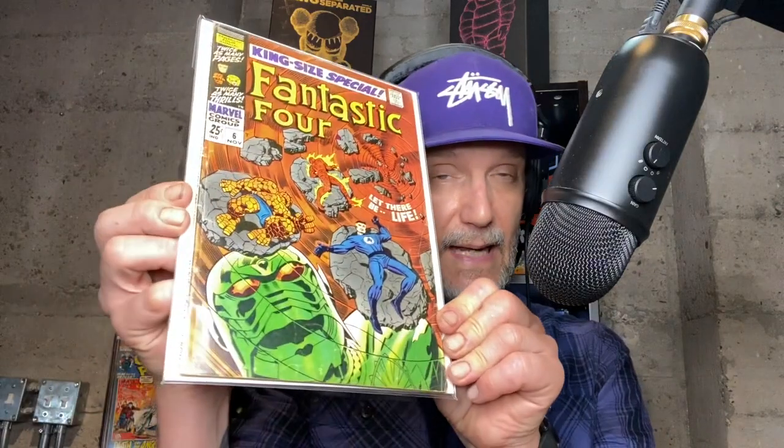Last few here. I love these books. Fantastic Four 6, first Annihilus, first Franklin Richards as an infant, just a classic Kirby cover. This is a big old square bound book. It has a lot of issues. I'm probably going to say if it gets a 5, I'd be happy, but yeah, it's a great book, but definitely want to have one in the collection. At some point I would love to have one that is 6.5 to 7, maybe.